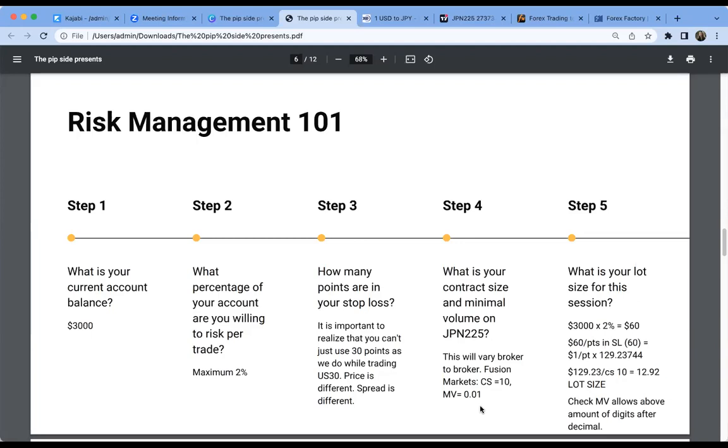Okay, so while we're waiting for some people to add that to the chat, we'll move on to step number 5. What is your lot size for this session? This is the calculation that we normally do, but I want you to note that there's going to be an extra step in here. So we would still take our $3,000 and multiply it by the amount we want to risk per trade from step 2, and that's going to give us our $60.